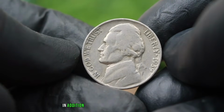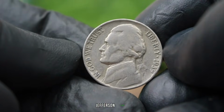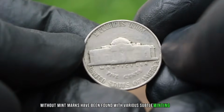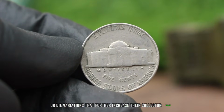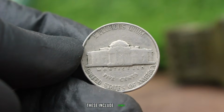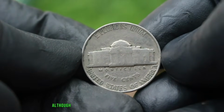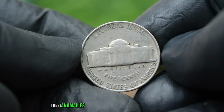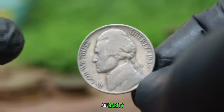In addition, some specimens of the 1939 large date Jefferson nickel without mint marks have been found with various subtle minting errors or die variations that further increase their collector value. These include double dies, repunched dates, and minor die cracks. Although not as dramatic as some other famous coin errors, these anomalies contribute to the coin's numismatic interest and rarity.